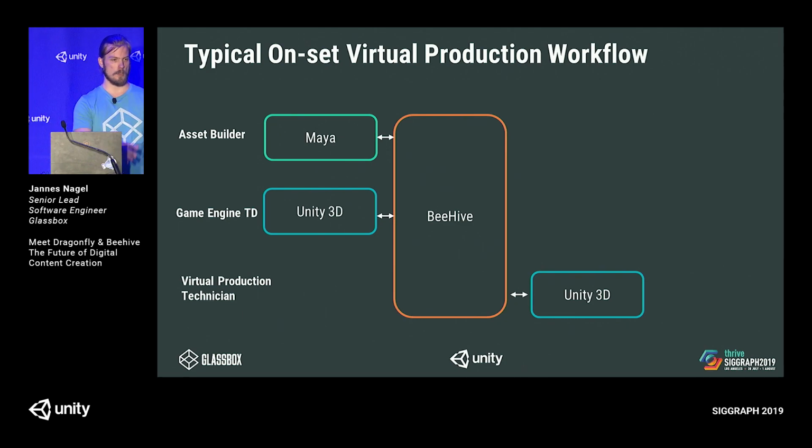You can start out with Maya and BeeHive and just build up your project, then switch over to Unity and continue working in Unity. Or at the same time, you can have someone figuring out how the meshes should look in Maya, while someone else in Unity is preparing materials, making them look nice in engine, doing all the lighting in engine. And then on your actual production, you do everything in Unity. And once you want to go back to Maya with all your animations and virtual cameras and everything, you can just open up Maya and it will just work.